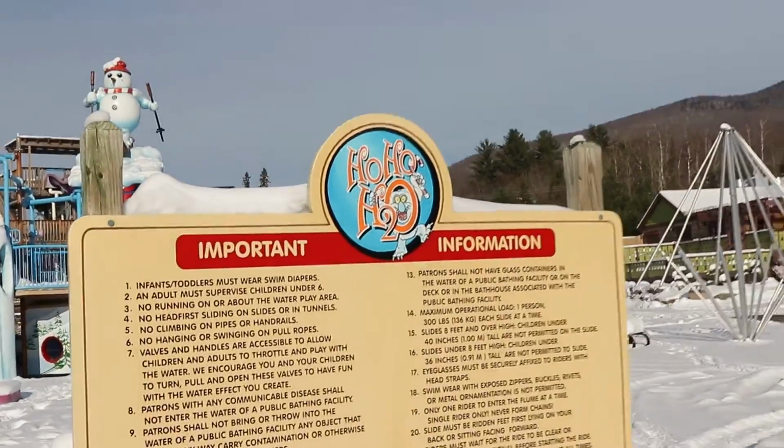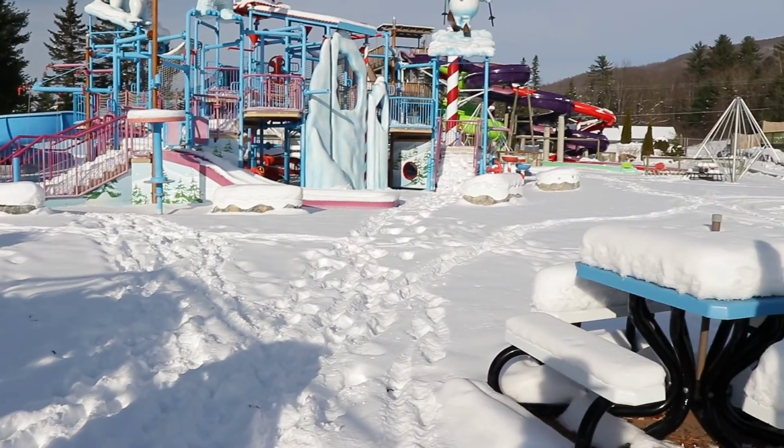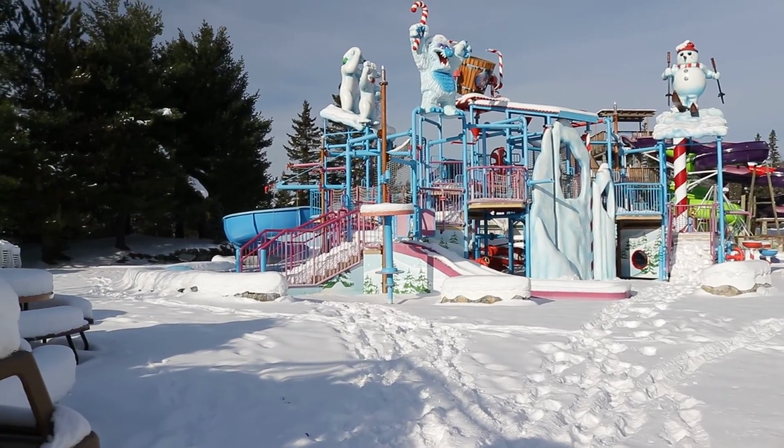Looks like a wonderful day to go for a dip over here at the water park. This is called the Ho Ho H2O Water Park. And as you can see, it's covered in snow, so I don't think anyone's going for a dip today. Hey Trash, wanna go over to the Ho Ho Ho H2O?